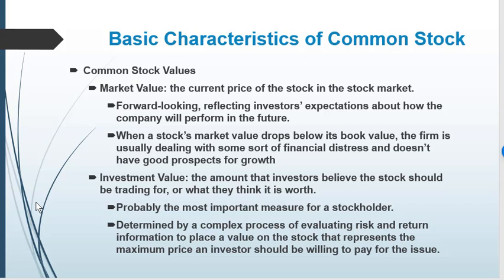Now, some of the things that we want to look for, and we'll talk about these in some later videos, is the relationship of the stock price to other values. If the stock value is less than the book value, it might be an indication that this company is in some form of distress and really doesn't have a lot of good prospects.